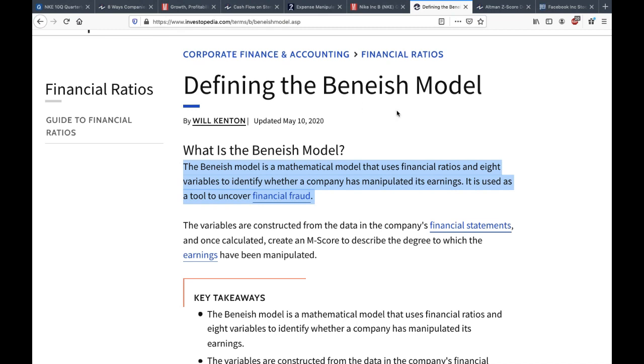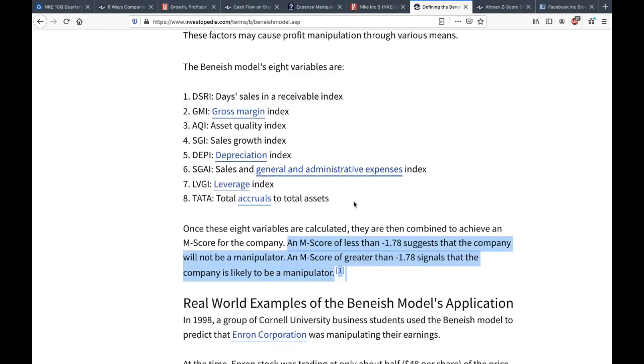The first one is the Beneish model, which is a mathematical model that uses financial ratios and 8 variables to identify whether a company has manipulated its earnings. It is used as a tool to uncover financial fraud. And using all these variables, this model comes up with an M score, and an M score of less than -1.78 suggests that the company will not be a manipulator, and an M score of greater than -1.78 signals that the company is likely to be a manipulator.